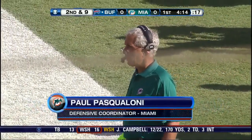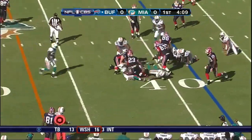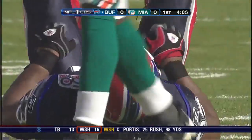4 in the secondary, 2nd down, short 9, Lynch. The 2 tight ends ahead blocking. Marshawn Lynch and to the 42-yard line. Canadell is there once again on a gain of 4.